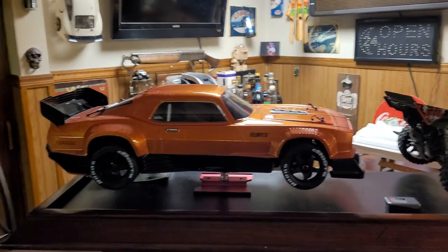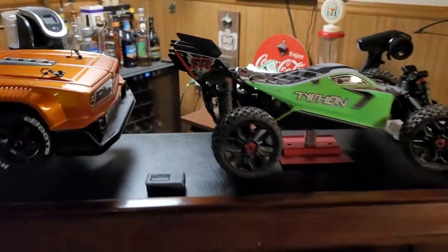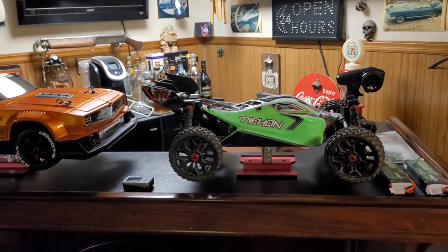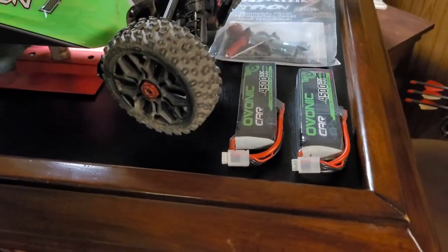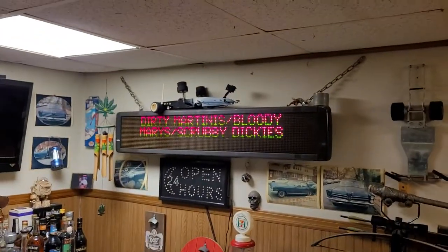6S actually. Took it for a run the other day. Super quick. Gonna GNSS that. Got the GNS sitting there waiting to go on there. There's a Typhon. I ordered the brushless setup for this. Gonna run it on 6S also. Got the batteries awaiting. Okay, there's another boat trailer up there.